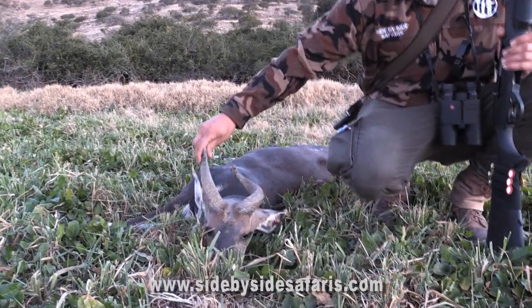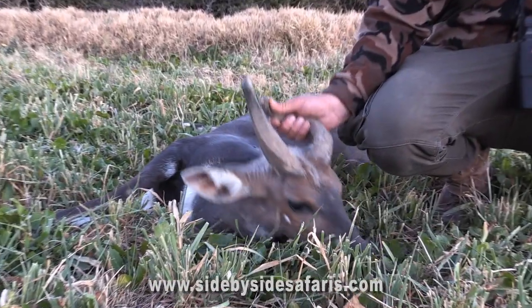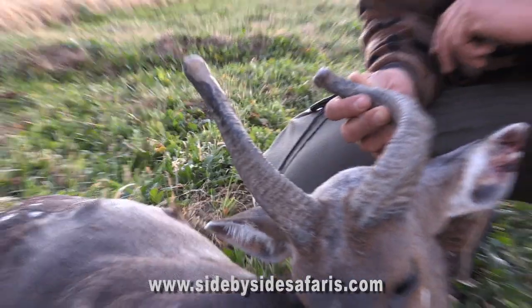Look at the horns. Tremendous trophy. It's just like hunting roebucks in Denmark. Just exactly the same.